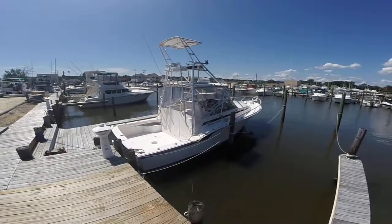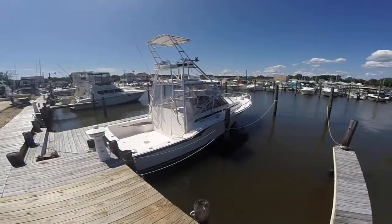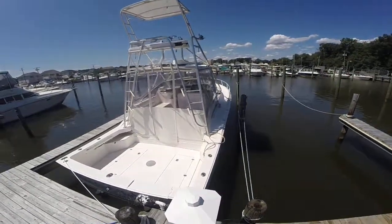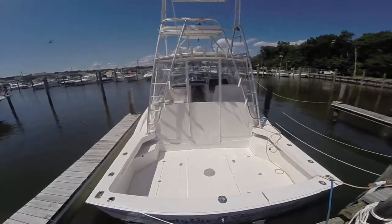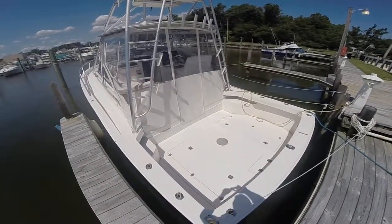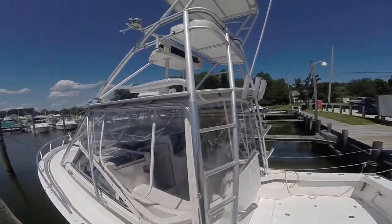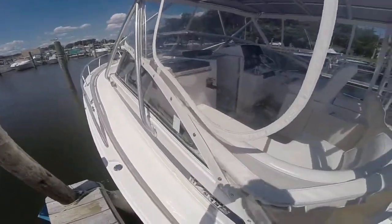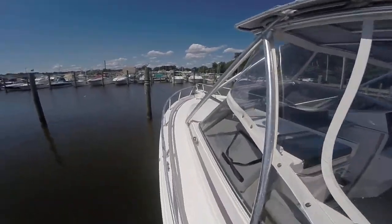Hello everyone, this is Pete coming at you from Cast Off Yacht Sales in Forked River, and this is our 31 Blackfin. Beautiful boat, very well taken care of. All new eyes and glass. This boat's powered by 3116 Cat diesels. Overall, a very clean boat. It will not disappoint anyone who comes to look at it.